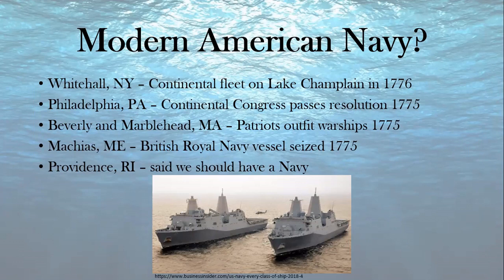Beverly and Marblehead, Massachusetts would like to claim this title because in 1775, American patriots outfitted warships to search for armed British transports off the New England coast. And in Machias, Maine, a group of patriots seized a Royal Navy vessel in June of 1775, and they claim that this is in fact the origin. Even Providence, Rhode Island has pointed out that they were the first ones to say, hey, we should create an American Navy. And they'd like credit for that.